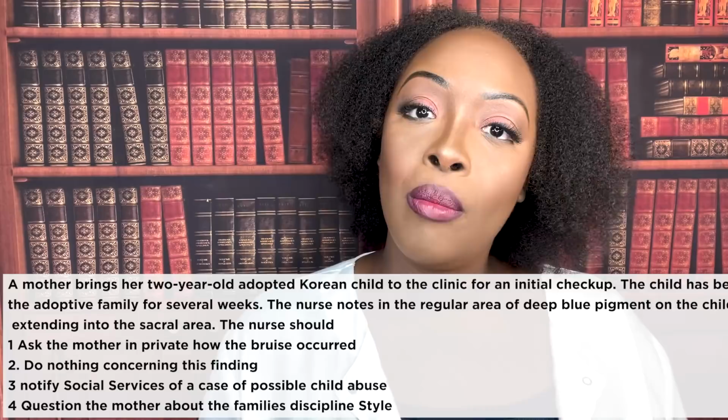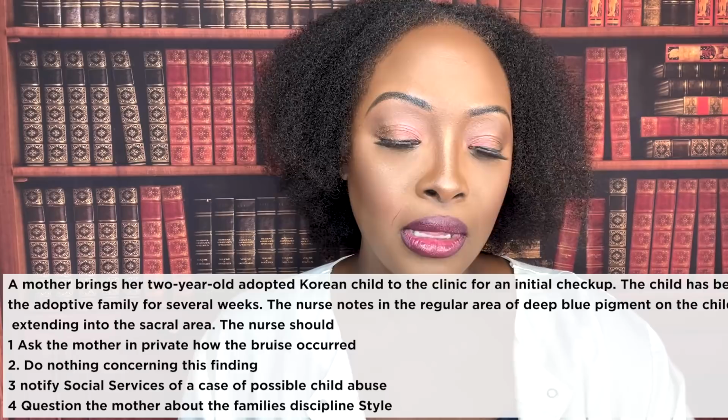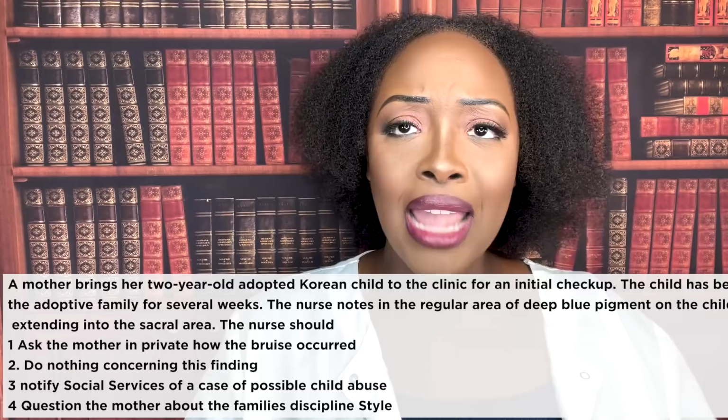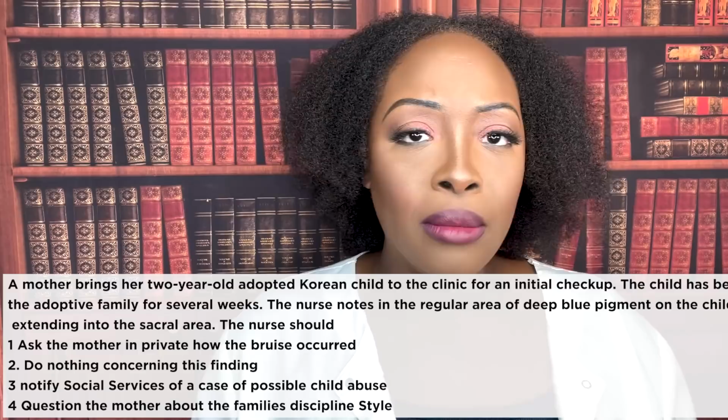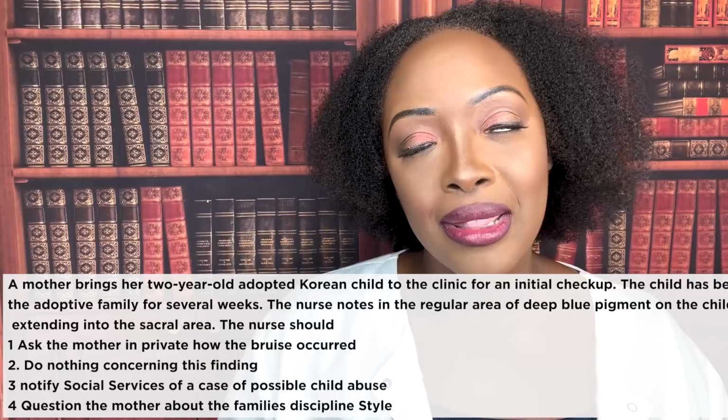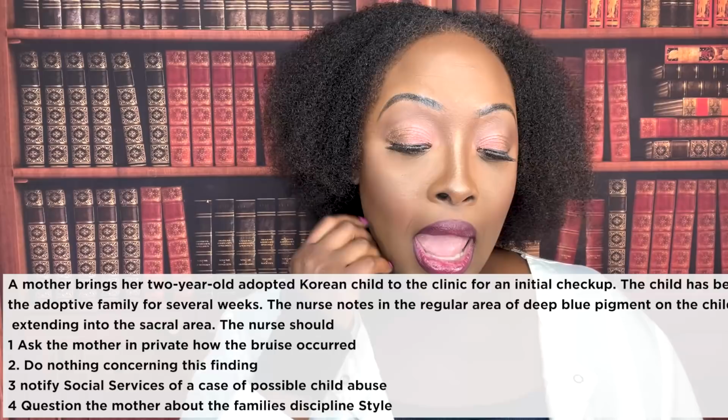How do we know this? Let's go back to the clues. If you go back to the question, it tells you that the patient is Korean. That's of Asian descent. And it also says that the patient has a blue pigment, not bruise, because guys, remember, a bruise comes from bleeding, right? Microscopic bleeding, hemorrhaging, but it didn't say bruise. It said pigment. And we know that when it comes to Mongolian spots, babies of Asian or African descent tend to have Mongolian spots, and this is very normal. So that's why we do nothing about it.